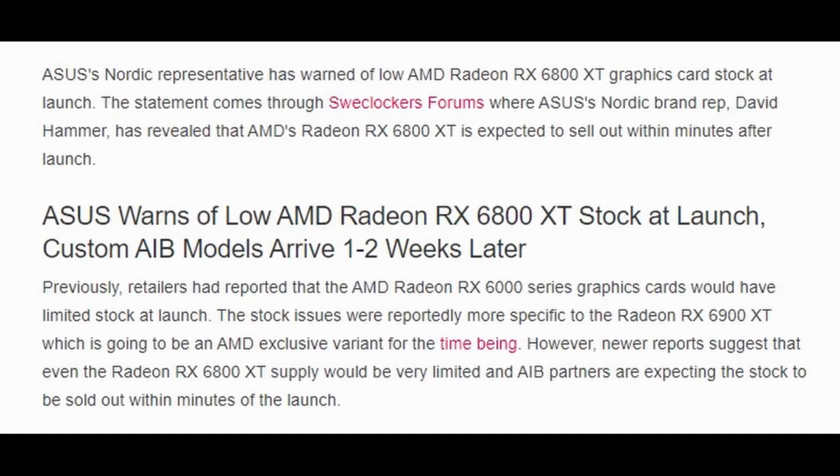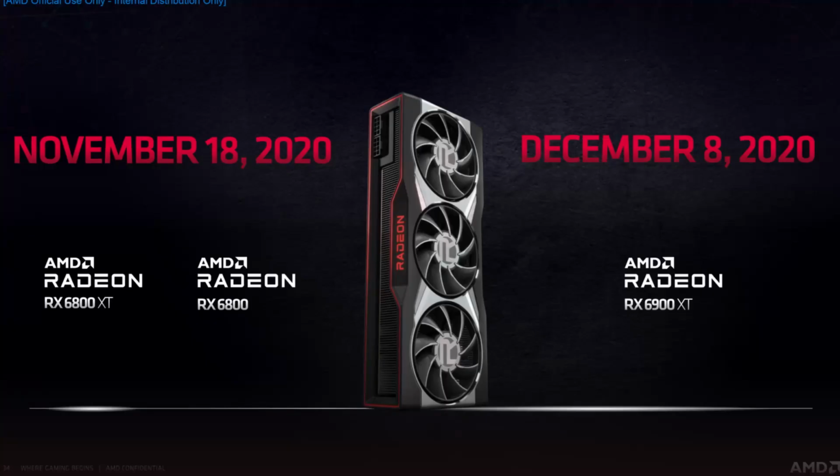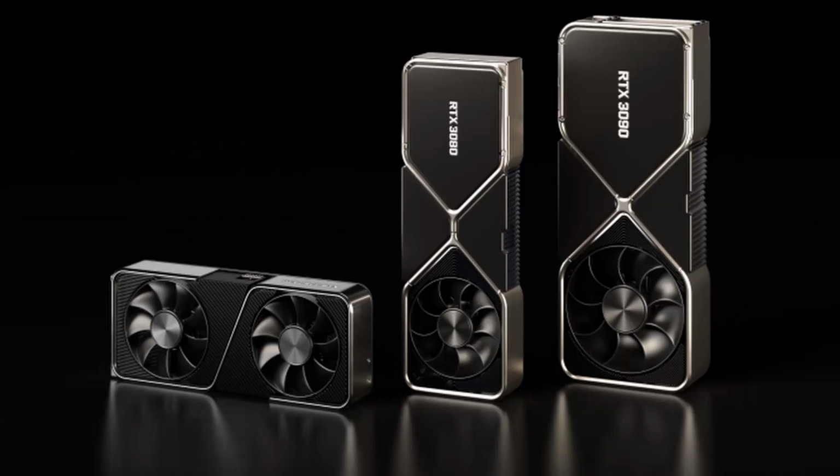More concerning is that custom cards will take 1 to 2 weeks to go on sale, which would push the launch closer to December for those instead of the 18th of November. Remember that in December, the only card that was supposed to launch was the 6900 XT, so their top of the line card. But this is really weird, and I swear that this year has been quite weird for PC hardware in general. Great launches, but also horrible availability. 2020 has been a weird one for all of us, and not only for PC hardware enthusiasts, I really have to admit, and it's far from being over at this point. It sure looks like it for me.